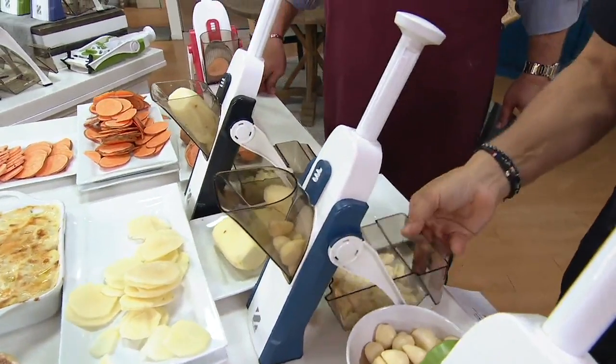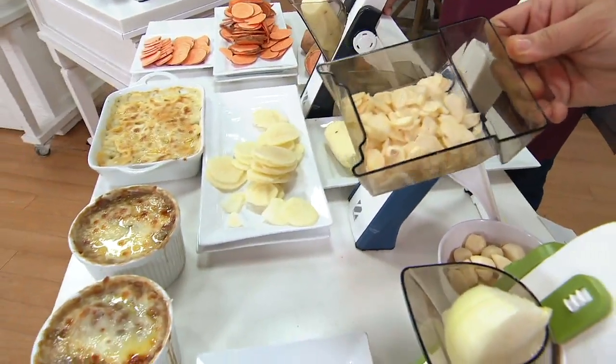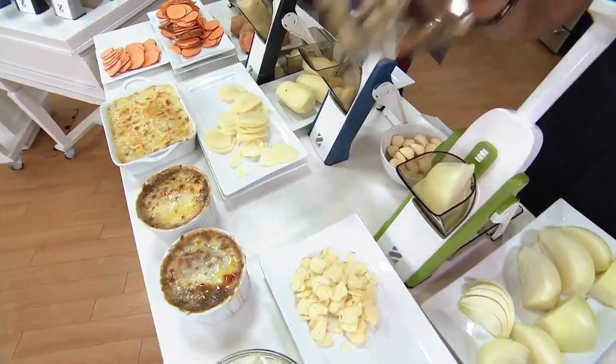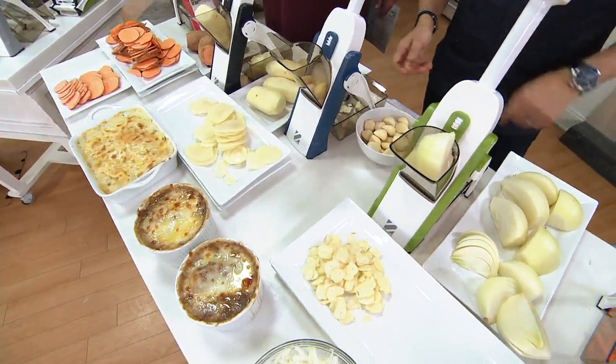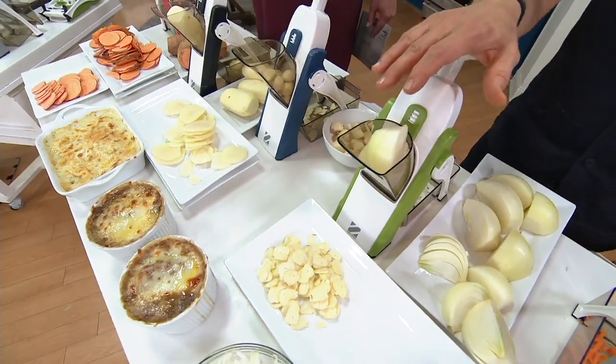You cannot get garlic this fine by hand unless you're really good. And by the way, this takes time. Look how thin that is. So if you have a sauce, you want to make a giant batch of red sauce, this is how you do it. And when you slice it wafer thin, it melts into your sauce so beautifully.